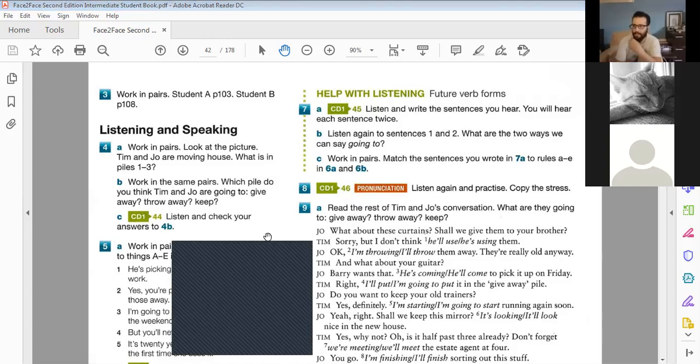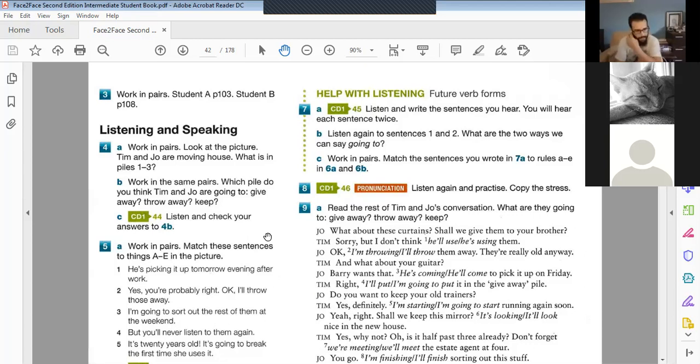Okay. So what did you hear? What are the examples you heard? Different examples. Okay. I'm going to sort out the living room tomorrow. It's gonna rain in a few minutes. I'll put away all the stuff we won't keep. I think he'll become famous one day. We're having some friends round for dinner on Sunday. Correct. These were the examples.